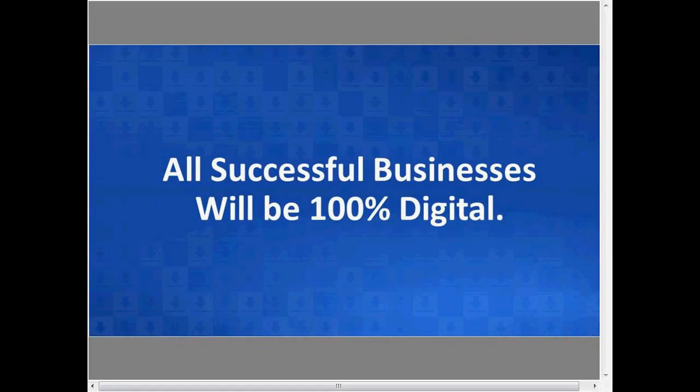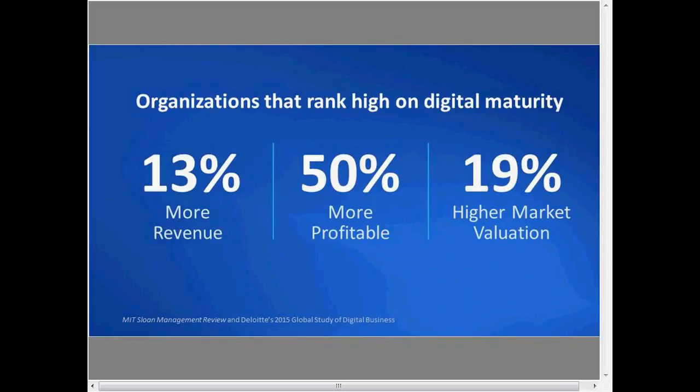Diving right in, let's begin with a bold statement, which is that we here at DocuSign believe that all successful businesses will be 100% digital. We believe this in part from what we've seen in our customer base, but also from some very credible research. For example, a recent survey conducted by Deloitte looked at the most digitally mature companies in the world and found that these digitally savvy companies enjoyed 13% more revenue, they're 50% more profitable, and have a 19% higher market valuation. So some very real and impressive statistics around the importance of digital. And in addition, 92% of executives agree that digital technology will be important 3 years from now. So that's nearly everyone.